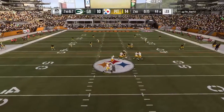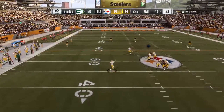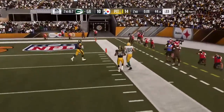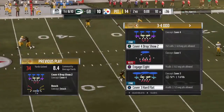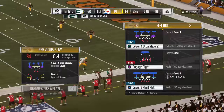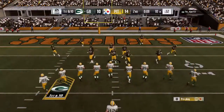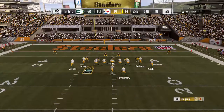Rodgers to throw once more. Lets this one rip toward Graham. This is caught inside the 15. And he is out of bounds right around the 10-yard line. An excellent pickup of 34 yards. The first red zone opportunity now for the Packers. They've got a 1st and goal from the 10-yard line.